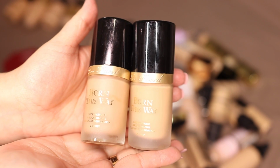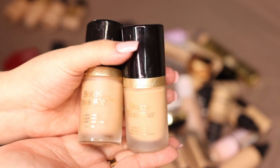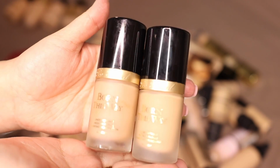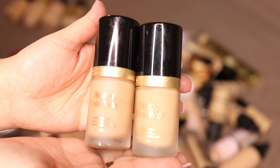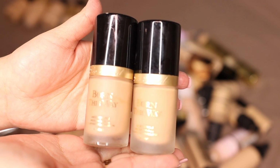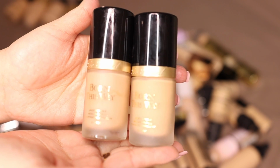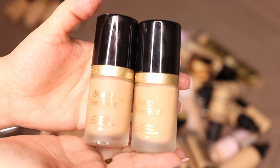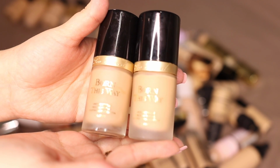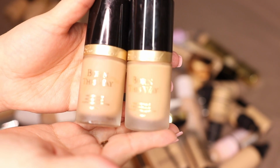I have these 2 Born This Way foundations from Too Faced right here in the colors Porcelain and Nude. Also a 12-month shelf life, and I'm pretty sure I've had these probably since I worked at Sephora, so these have got to go in the trash as well. I kept them for as long as I could, but right now I just don't know that it would be good if I put them on my face, so these are going bye-bye.